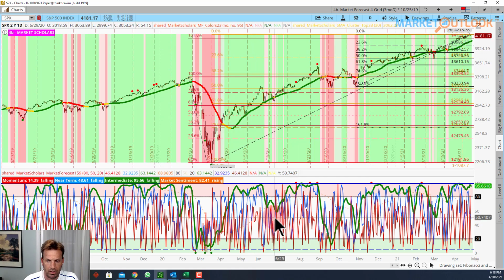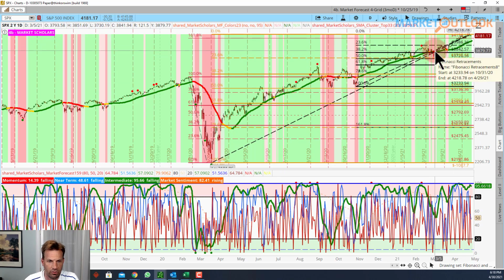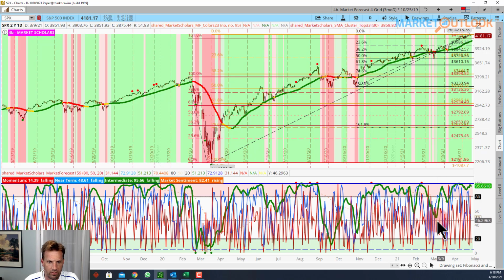So the intermediate line dropped, didn't quite get below 50 there. It dropped over here and didn't quite get below 50 either. I think we got to, where did we get to over here? 51, 50.8. So you kind of get the idea that they were close. They were close enough to bring market sentiment down. Market sentiment rolled over right there, and right there.